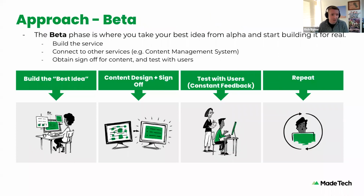which essentially is more of the same, but taking the very best ideas, all those decisions that we made, everything that happened in alpha, we were able to build the site properly. And this is when we're building the thing. Constant repeat of building things, plugging things in, getting the content design signed off, testing with the users, and then just getting that constant feedback and repeating.